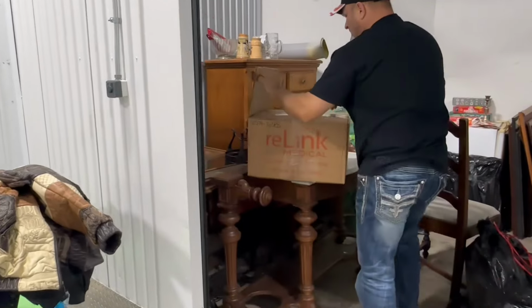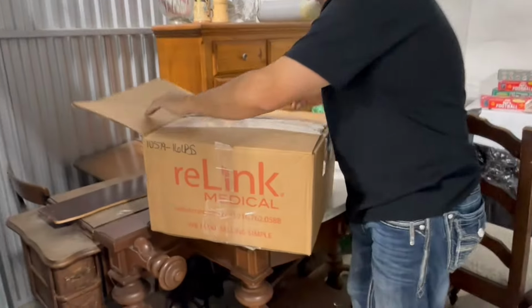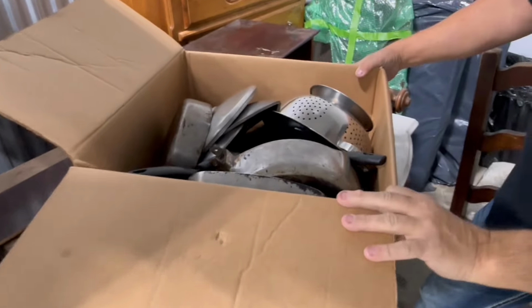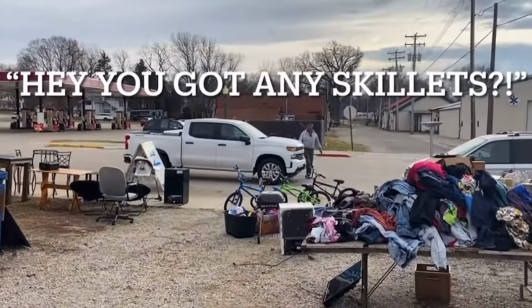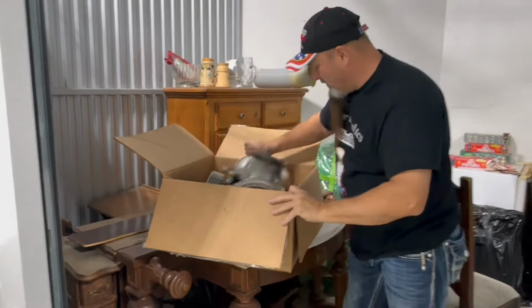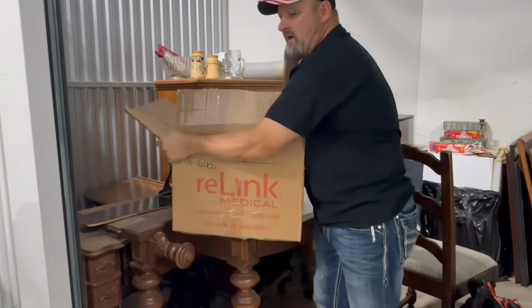All right, let's get a box. Not a lot of boxes in here. Let's see what we got. Those pots and pans. Oh, boo. And it is pots and pans. Hey, you got any skelly? Oh, I'm so under a strain about that safe. All right, let's see what we got. Get this out of the way.